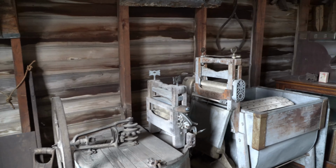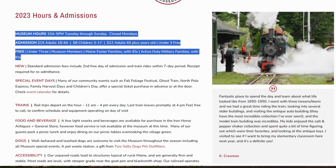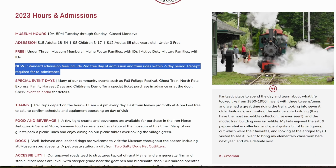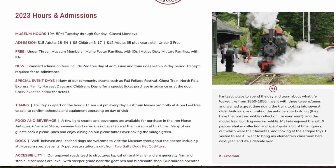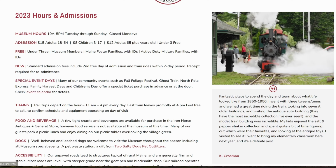And then, as of right now, if you pay your standard admission, it gets you a second day of admission as well. So if there's anything you missed or anything you want to go back and take more time exploring, maybe the Audit Museum, then you can do that. It also gives you free train rides for the next 7 days. So if you're a tourist and you're staying in Boothbay, don't forget about that, because there's like a little golf place next door.